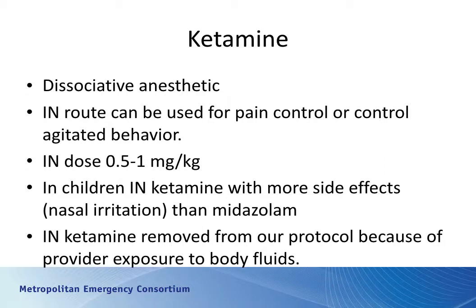We've removed intranasal ketamine from our protocol because of previous provider exposure to body fluids. Providers have given patients doses of intranasal ketamine. It's then blown back in the provider's face, and they have to be evaluated for significant exposure to body fluid. So we've removed intranasal ketamine from the protocol. It can be given IM, it can be given IV. We may reconsider in the future giving it for patients who have intractable pain when fentanyl is not enough, but for now this discussion of intranasal ketamine is more for your information and not because we're going to add it back to the protocol.